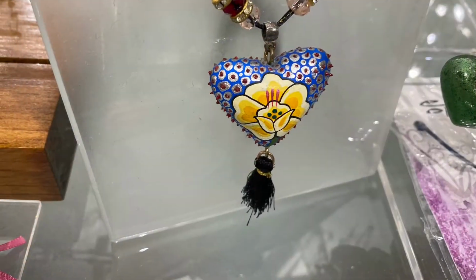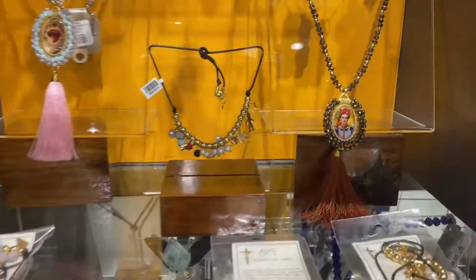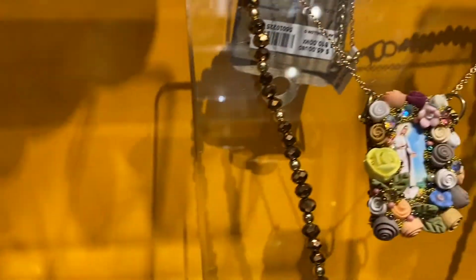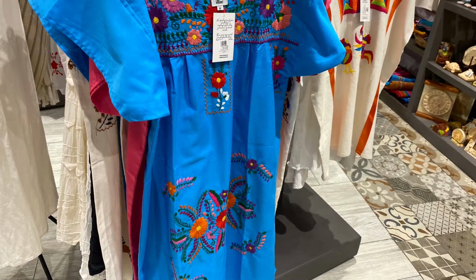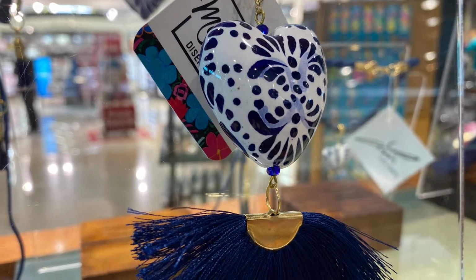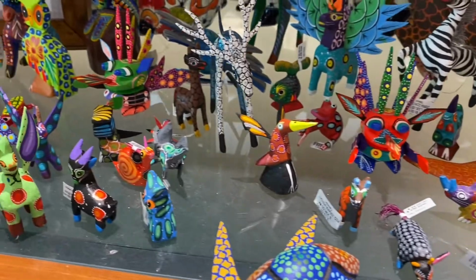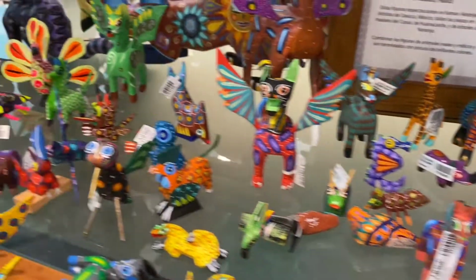It was fun to look at all of the different types of jewelry. There seemed to be jewelry styles for everyone. And if you're a Frida lover, believe me, there's jewelry as well as handbags and shirts. You can get the more traditional clothing and the pottery as well. I love everything in this store and wish I could just take the whole store home with me. These are wooden sculptures made in Oaxaca.